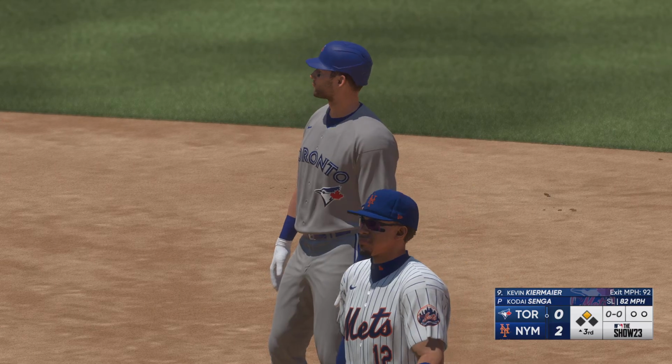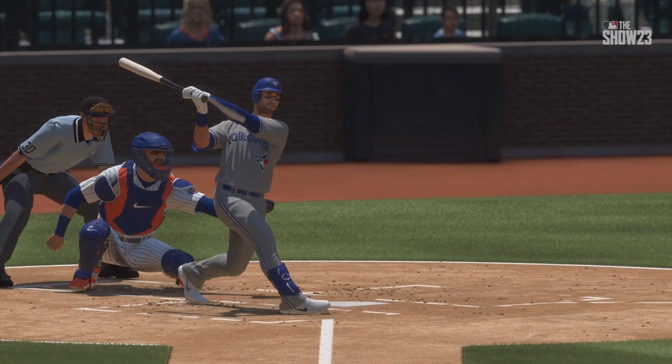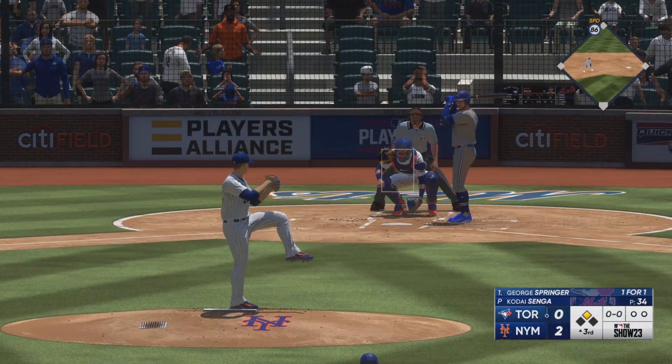Wastes no time there. Put a pretty good jolt into that one. Great swing, nice balance and weight transfer, and he got it to drop in out there in the deep part of the field. Back to the leadoff spot in the Blue Jays lineup.